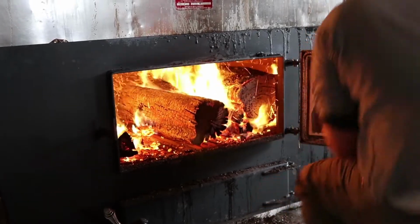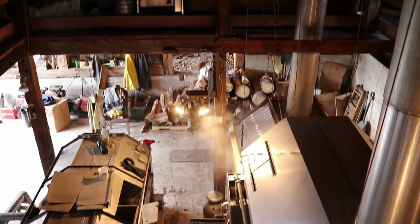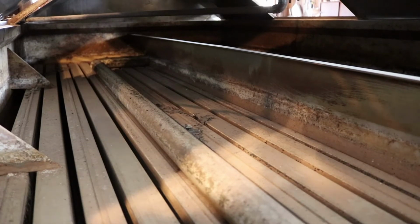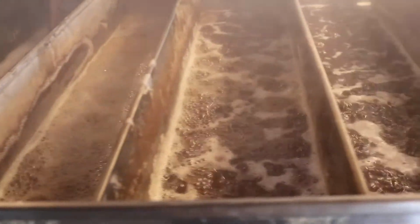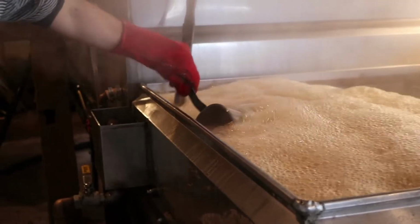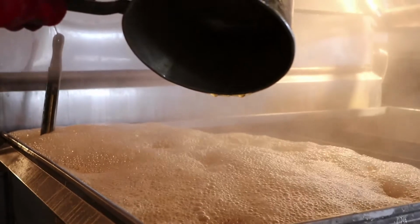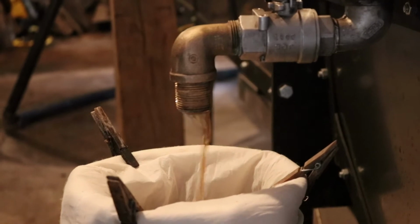For sap to turn into syrup, it must be boiled for a long time. These machines are called evaporators. They have many channels to help take the water out of the sap. Andy waits for the bubbles to look just right. He then tests the syrup to see if it drips off the pan in sheets. This process is called sheeting, or a maple syrup drip test.